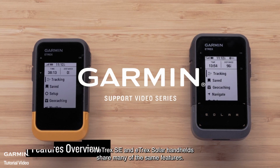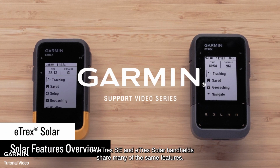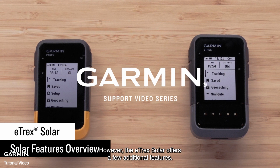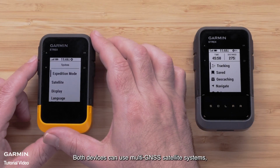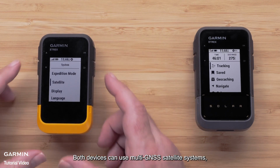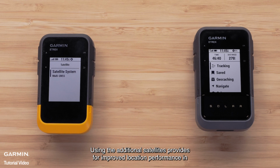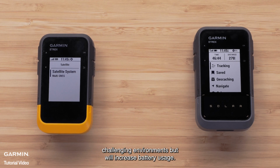The eTrex SE and eTrex Solar handhelds share many of the same features. However, the eTrex Solar offers a few additional features. Both devices can use multi-GNSS satellite systems, which include GPS, GLONASS, Galileo, QZSS, and BeiDou. Using the additional satellites provides for improved location performance in challenging environments, but will increase battery usage.